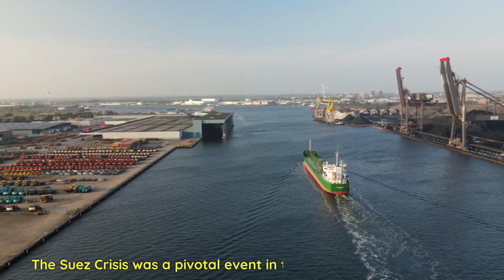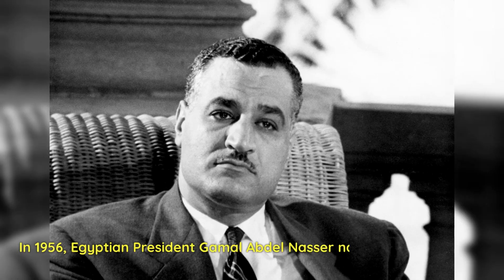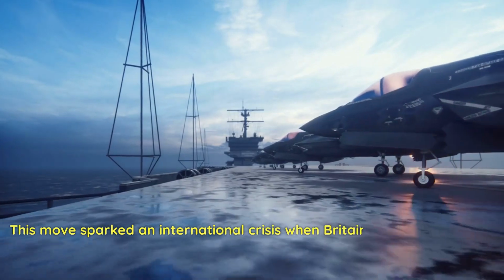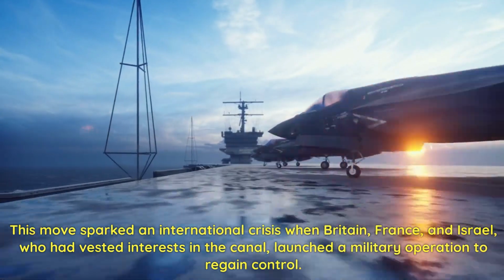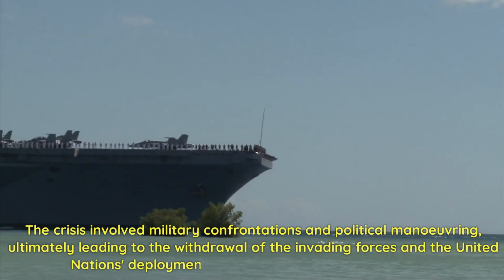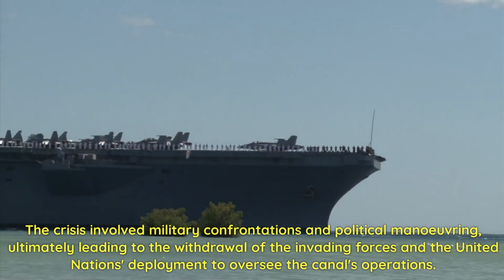The Suez Crisis was a pivotal event in the history of the Suez Canal. In 1956, Egyptian President Gamal Abdel Nasser nationalized the canal, asserting Egyptian sovereignty over this crucial waterway. This move sparked an international crisis when Britain, France, and Israel, who had vested interests in the canal, launched a military operation to regain control. The crisis involved military confrontations and political maneuvering, ultimately leading to the withdrawal of the invading forces and the United Nations deployment to oversee the canal's operations.